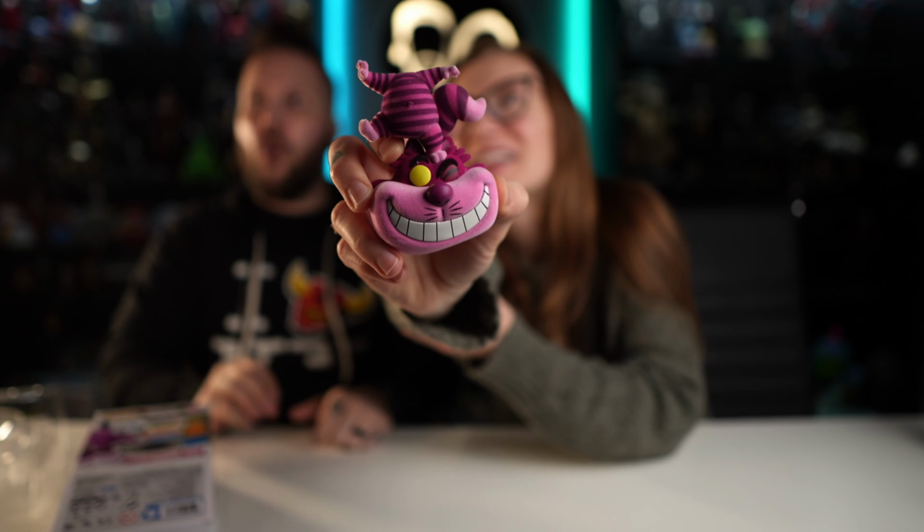All right. So this is the Cheshire Cat, and he glows in the dark, and he also is flocked. Look at this guy. He's so cute. Isn't that a cool Funko Pop? I love that Funko Pop. He's so cool. I love him.